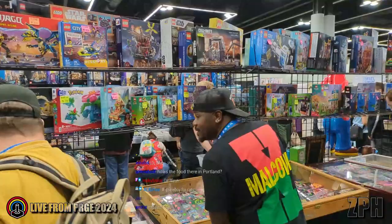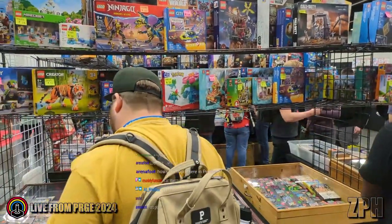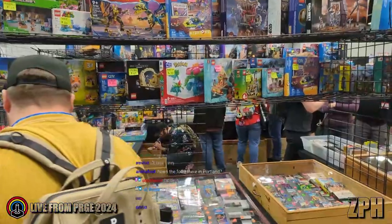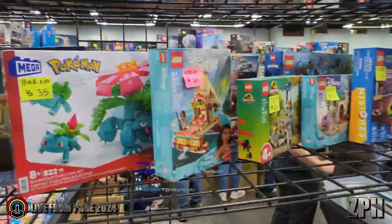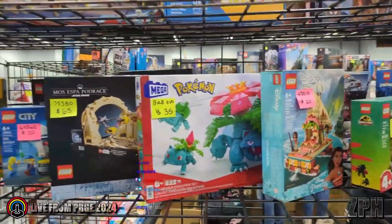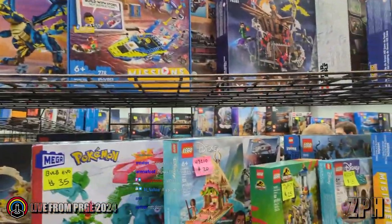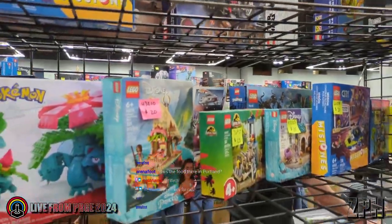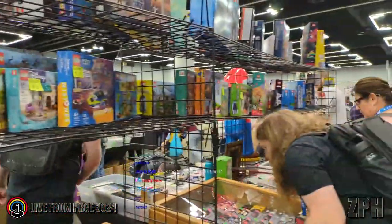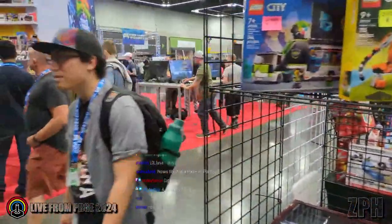Oh, they put a price on the Atari 2600 Lego set. Let me just run over and look at that. So it's $150 for the Atari 2600 Lego set. I'm not sure if that's a good price or not. No? $150. Well, I'm not going to buy it because I have no room for it. But it's cool.